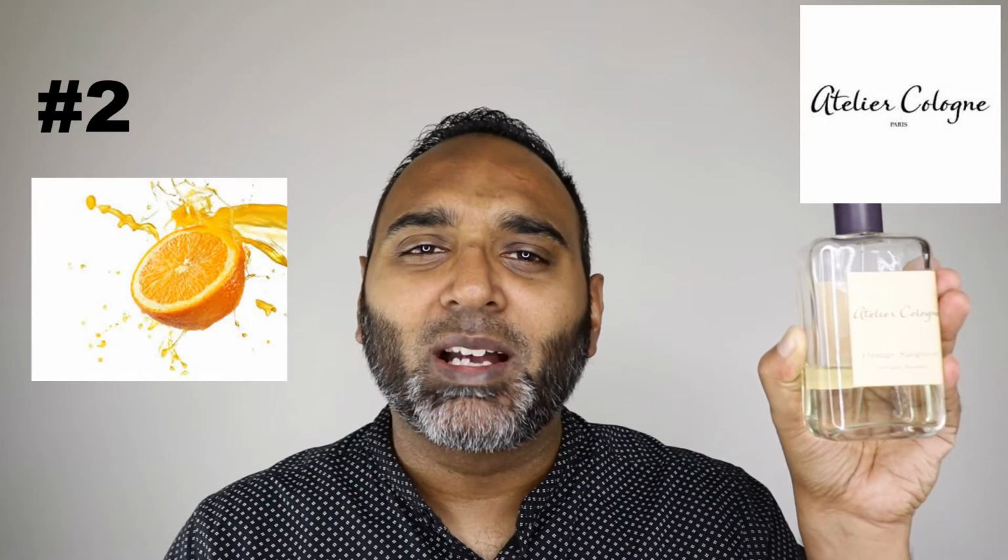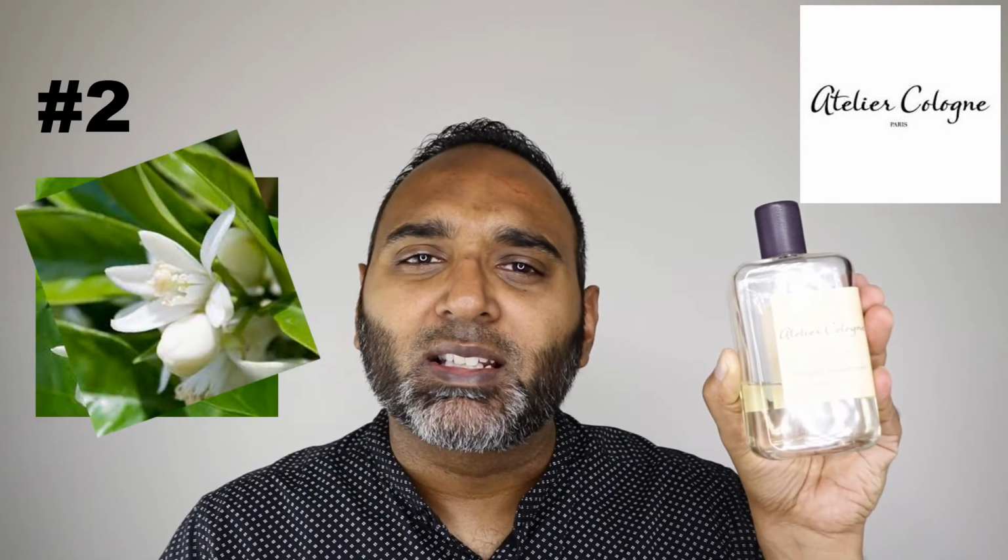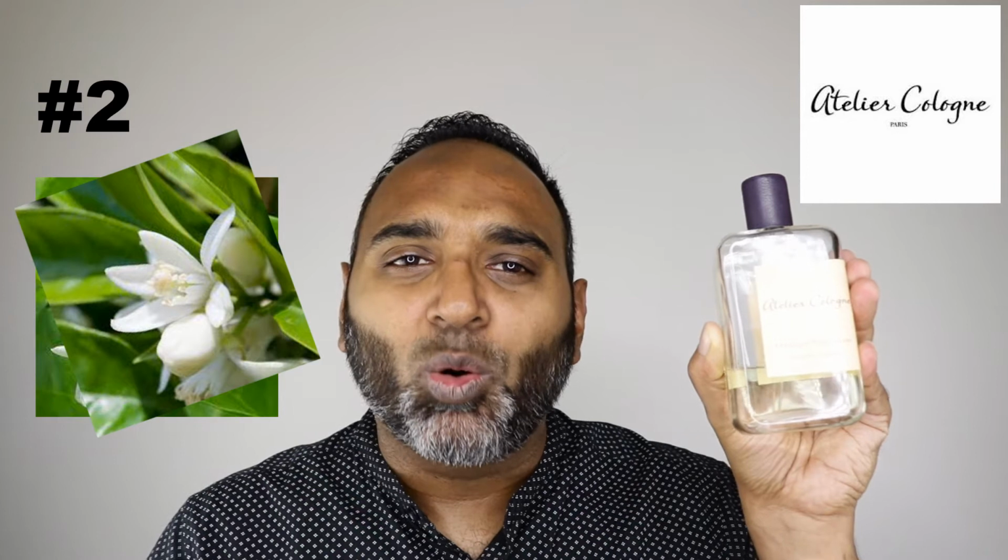Simply put, this is a fresh cut orange. Imagine cutting an orange and that smell that you get from the citrus and from the zest. This is exactly what Orange Sanguine smells like. The zest and the juice of the orange, this is exactly what you get from this fragrance, along with a little bit of jasmine and neroli in the backbone just to support this fragrance. But by far, the most dominant note in this fragrance is orange.